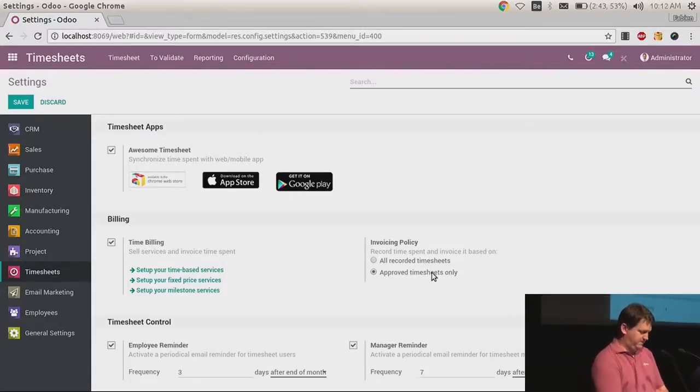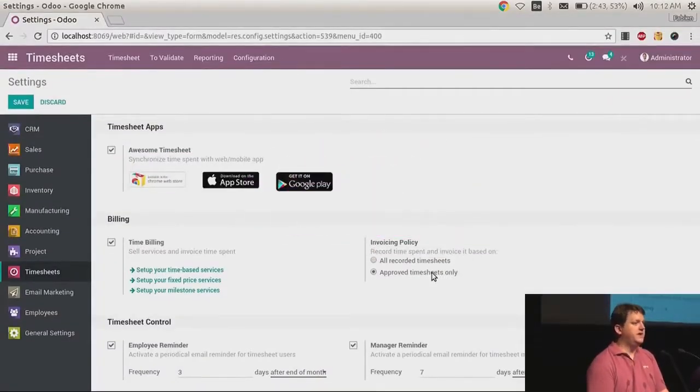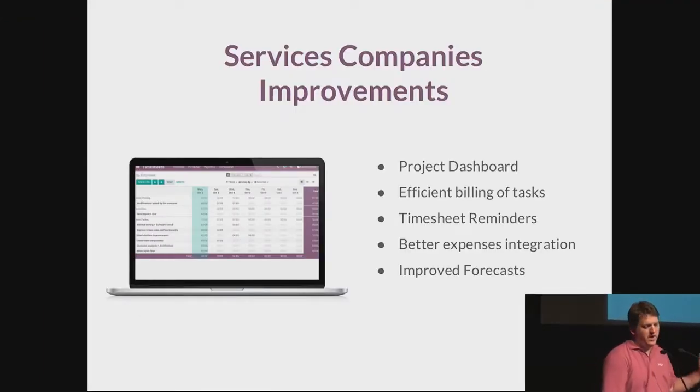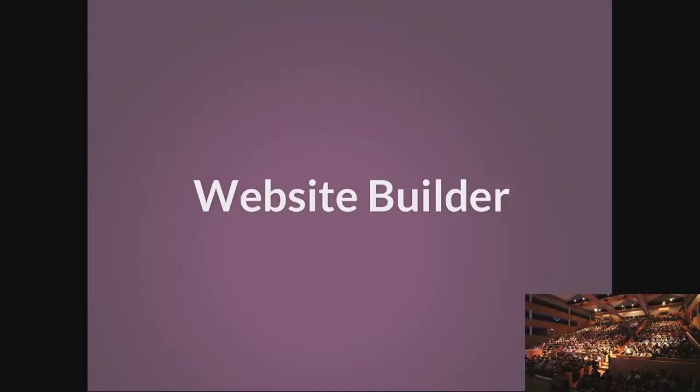That's very easy. So we improved everything about the project management. I will not go into the details, but we'll have a talk about that later on. But we do have a new project dashboard, efficient billing of tasks, timesheet reminder, better management of the expense, better management of the forecast, better management of the way you bill, and the billing rates. Let's continue. That's not all.